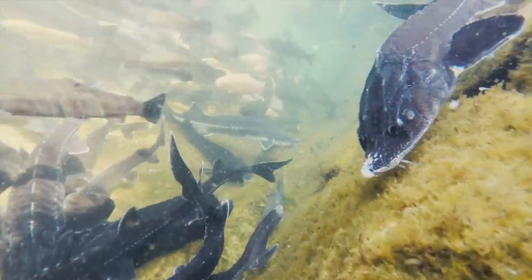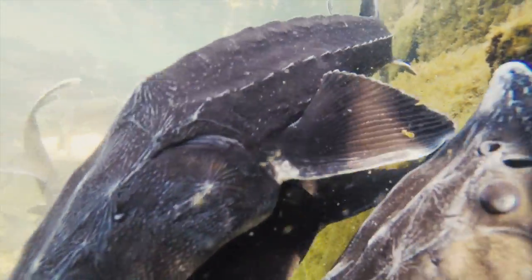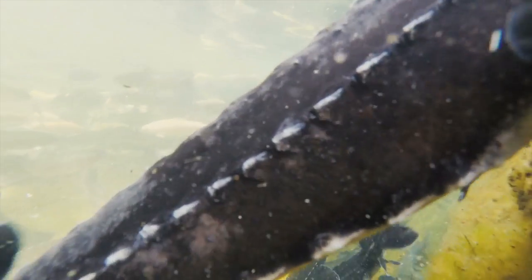There are also other cousins, more or less, to the sturgeon species. There's paddlefish, also known as spoonbill or shovelnose, and also the American sturgeon, which is known as hackleback. Both are still wild products, but soon to be farmed as well.